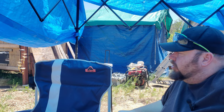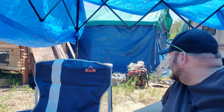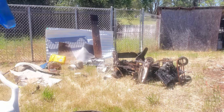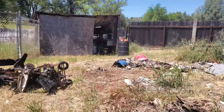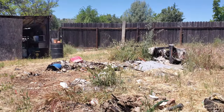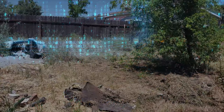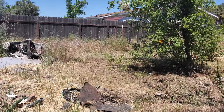I just can't believe all my GoPro batteries are dead. It's crazy. See, this is a lot of the work that we've been doing. It's all in piles and all over the place. It's really terrible. There's a lot of rubble under that tree that I've been cleaning up.